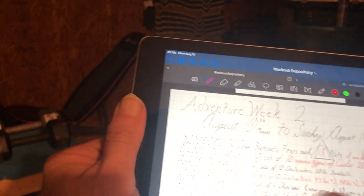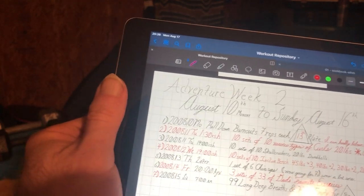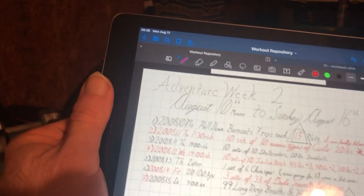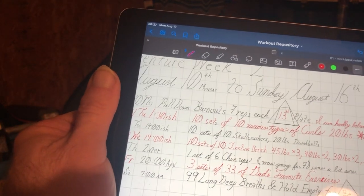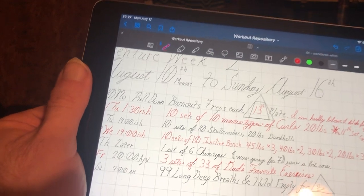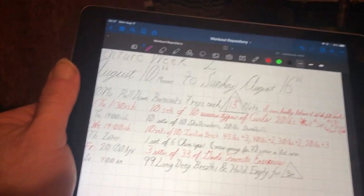And I got a video of the first challenge. Probably got a video of a couple different challenges on here. The first challenge was a burnout. 7 reps each, and I didn't write that down till afterwards, but whatever plate I could hit on the machine. The machine goes by plates, so I start at the top, and that's plate number 1, and it goes all the way down to plate 13, and then that's the end of it. You have to go back up.